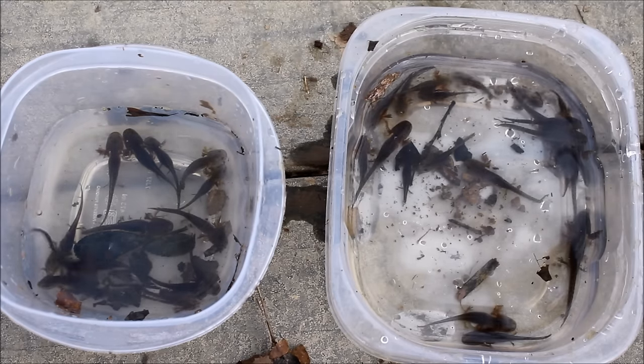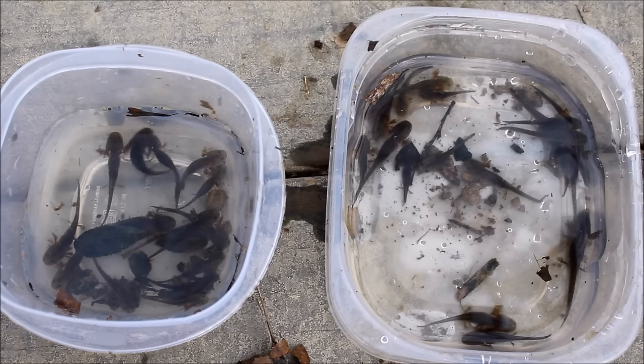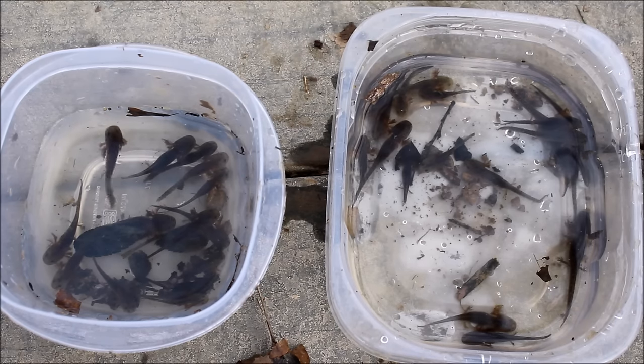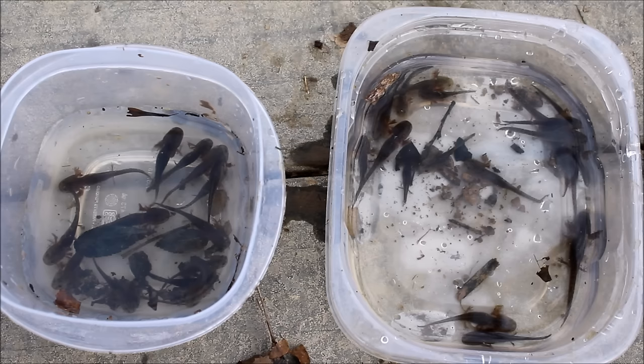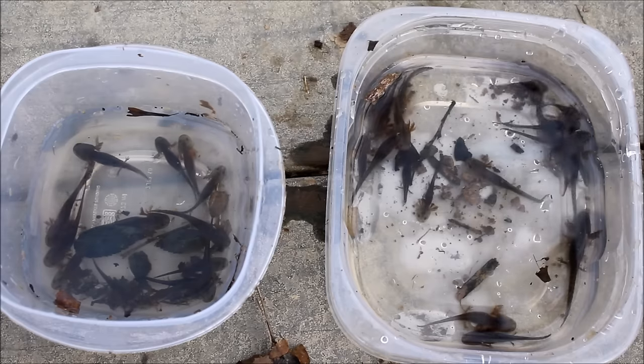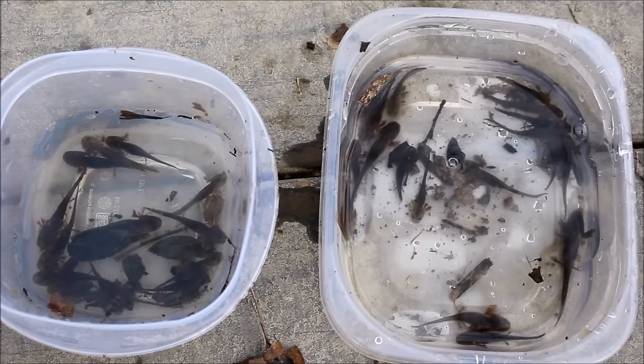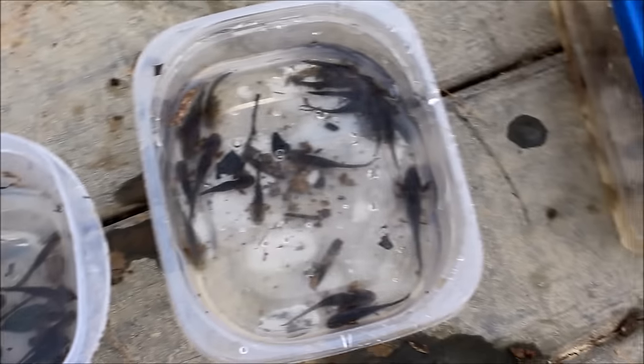Unfortunately, I don't know what kind of salamander they are. I am pretty new to salamander larvae, so I'm not sure how to identify them at this stage. The only way I would know is to wait until they're fully grown and then identify them. However, my best guess is they are the southern dusky salamander, which is a really common variety around here. So that's probably what they are. But once again, 35 of them, so I'm pretty pleased with that.